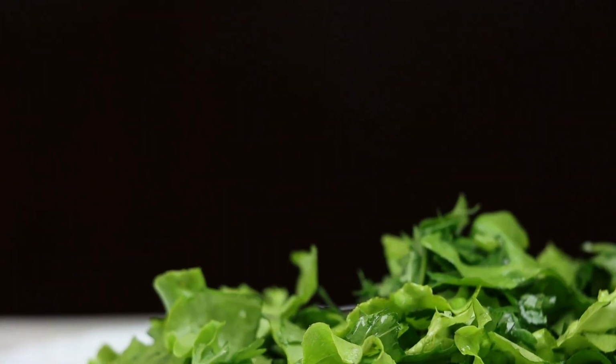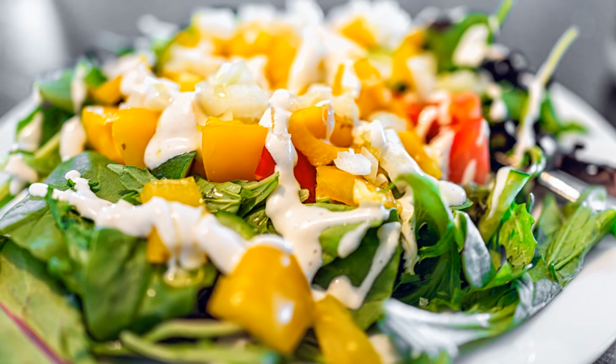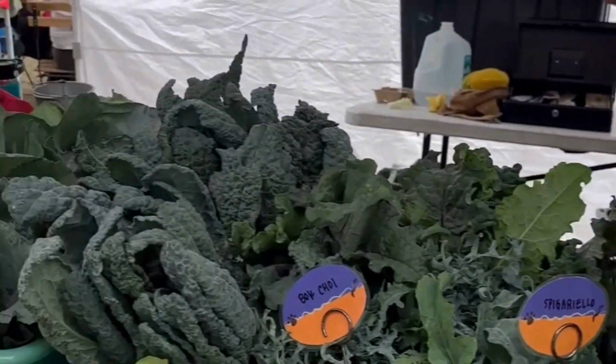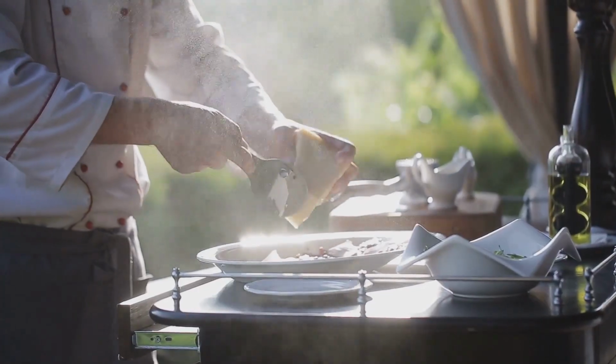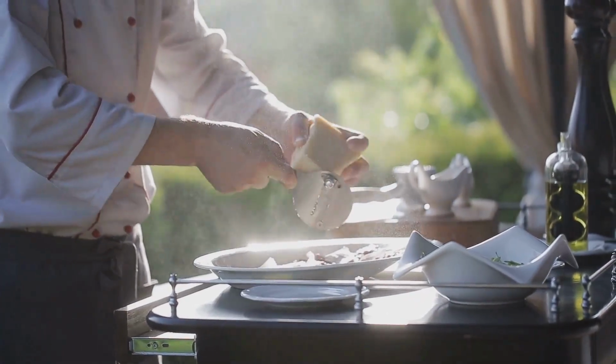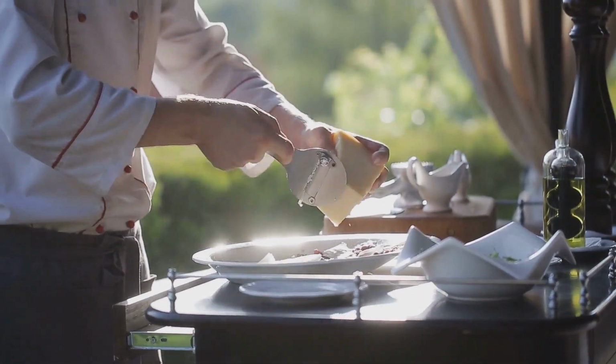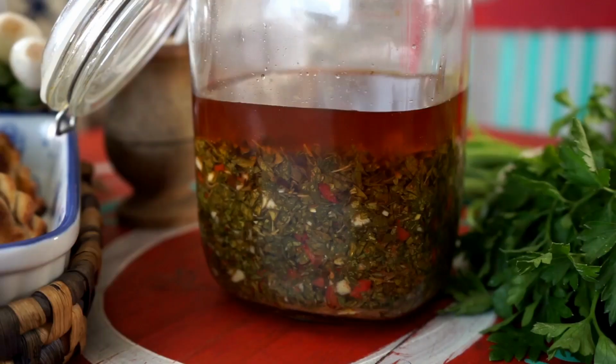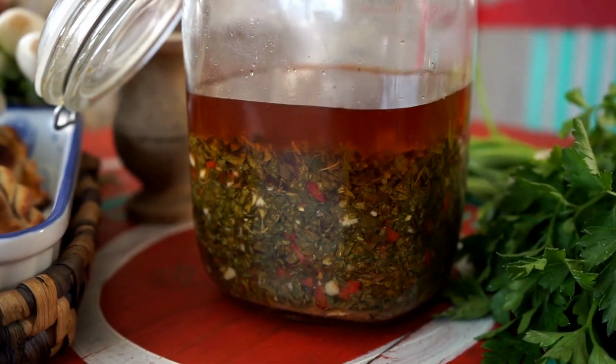There's nothing quite like a fresh, flavorful salad to brighten up a meal. Living here in the Midwest, we're lucky to have such amazing seasonal produce. But the real game changer? Homemade dressings with herbs straight from the garden. Store-bought dressings just can't compare to the vibrant flavors and aromas of dressings made with fresh, homegrown ingredients.